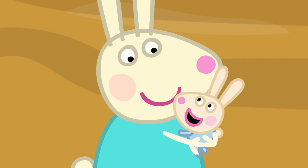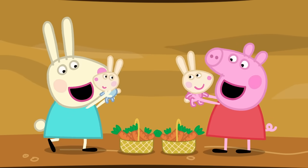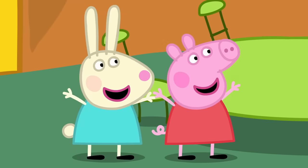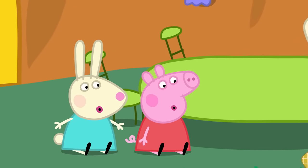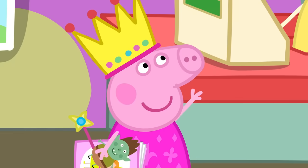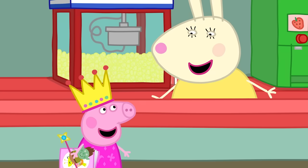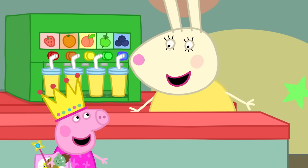Still good! Peppa and Rebecca are very good carrot catchers. Yay! Hooray! Lunch is safe! For you! In fact, Peppa and Rebecca are amazingly really excellent carrot catchers. 4 tickets, please! 4 popcorns, please! 4 drinks, please!